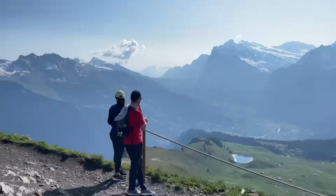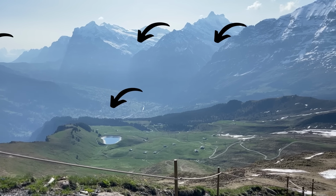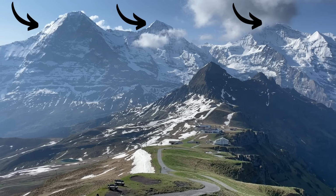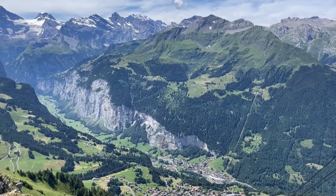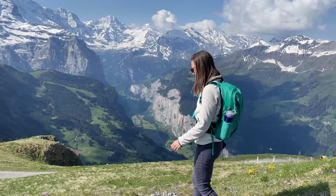If you keep turning, you can start to see Grindelwald, Grindelwald First, and a few glaciers. But the star of the show from Männlichen is the big three, the Eiger, Mönch, and Jungfrau, plus Jungfraujoch too. If you're looking for alpine views that will fill up your memory card, Männlichen won't disappoint. But there are plenty more reasons to come up here as well. So let's hike back down and we'll show you what we're talking about.